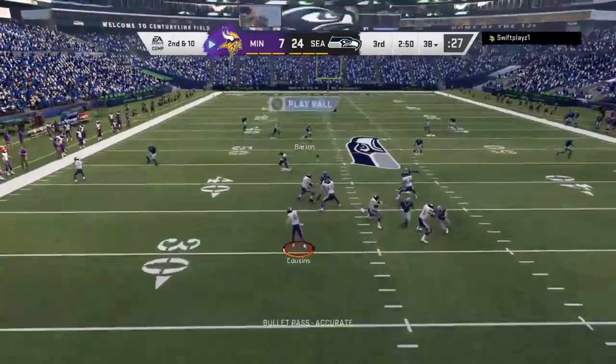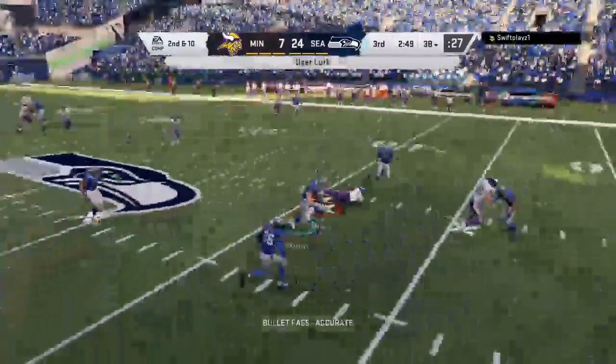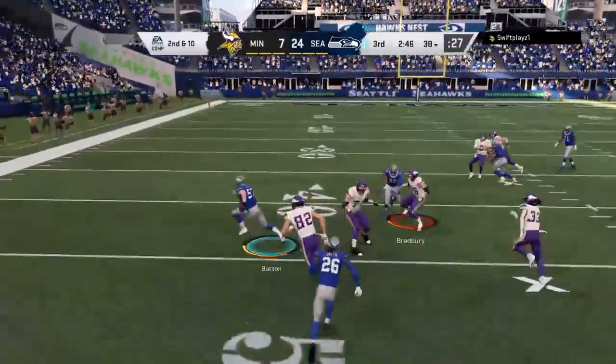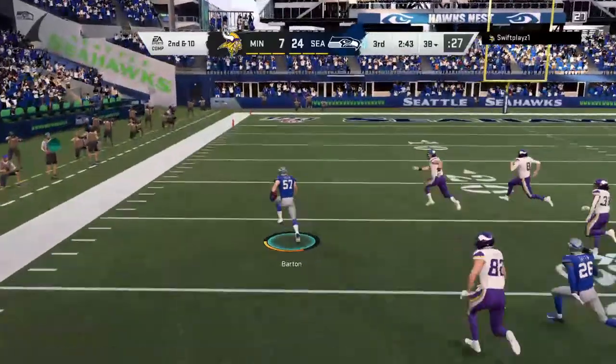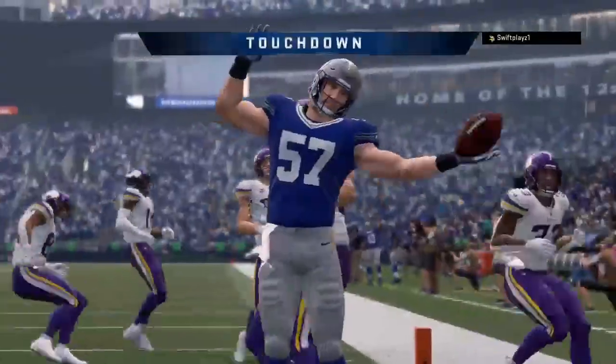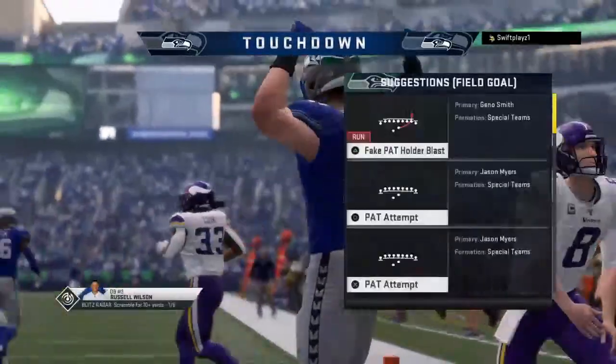Throwing on second down, Cousins. And my goodness, another interception. Picked off at the 39. And he will take this one home. It's a touchdown.